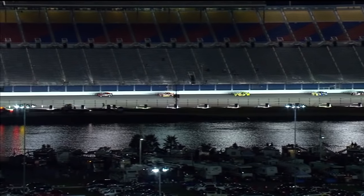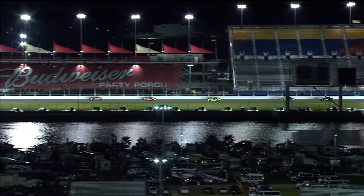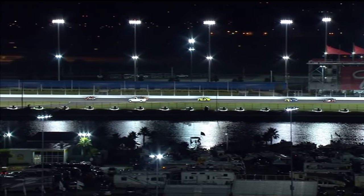Sachs also got a penalty for commitment violation. Commitment cone. Is that who hit the cone? Yeah. No. I'm just looking at it down there. And then he had a tire go.